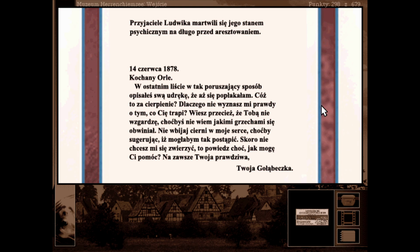June 14th, 1878. My beloved Eagle, in your last letter you spoke so movingly of your torment that I was moved to tears. What is this torment? Why won't you confess to me what is truly troubling you? You must know that I would never despise you, no matter how horrible you believe your sins to be. Please do not write such barbs to my heart by even suggesting such things. If you do not wish to confess to me, at least tell me how I can aid you. I am always your true one, your dove.